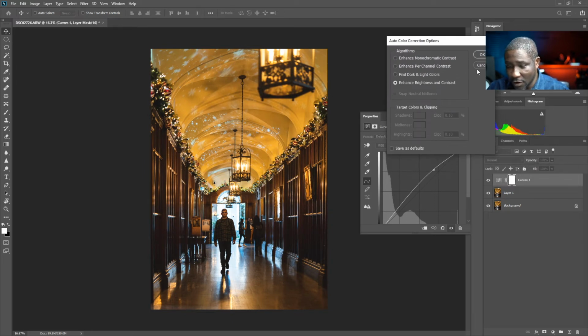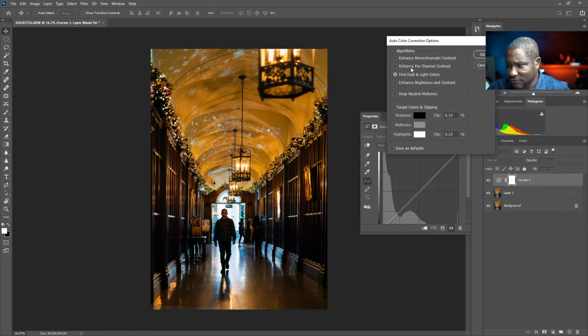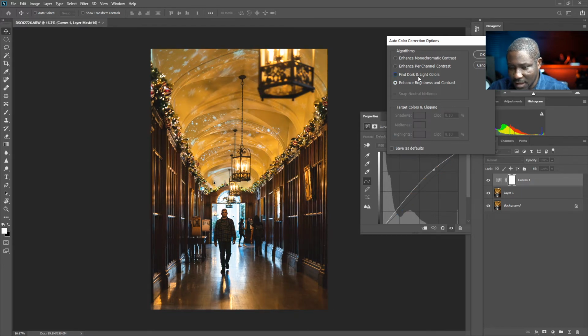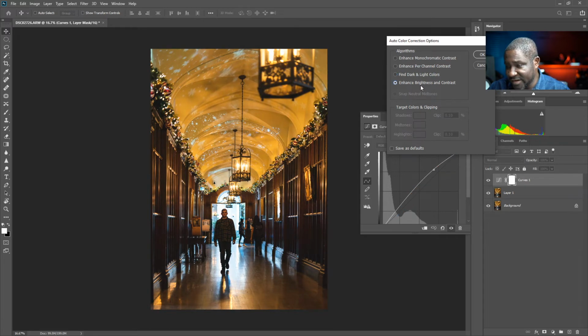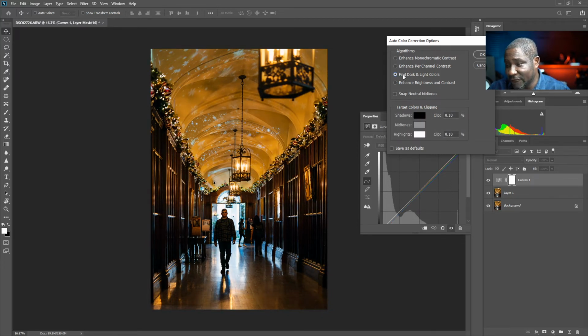And in the curves auto options dialog box, I play around with these two to see which one works the best. So enhance brightness and contrast, maybe not for this image because I don't want to do that, but I want to see find dark and light colors. What this does is fix your white balance sometimes. So if you think your white balance is off, or you think you have a color cast in the image, this can help reduce that color cast and also help adjust the color balance a lot.